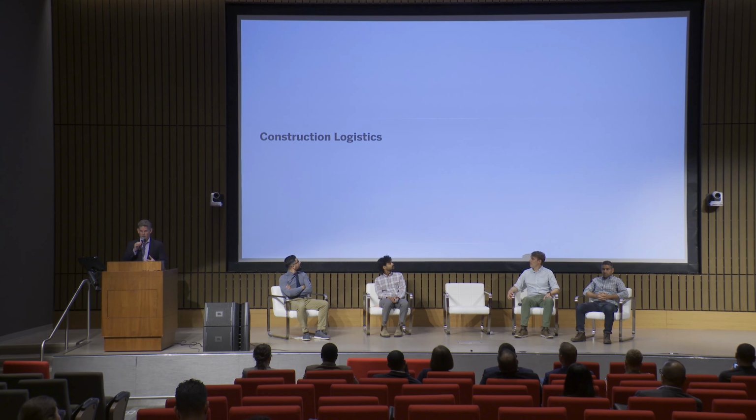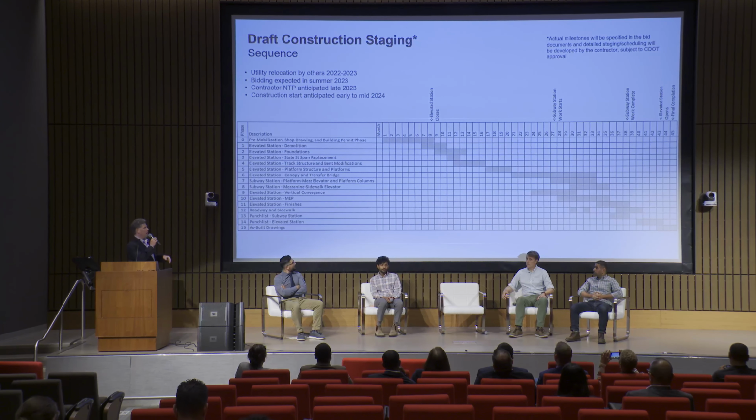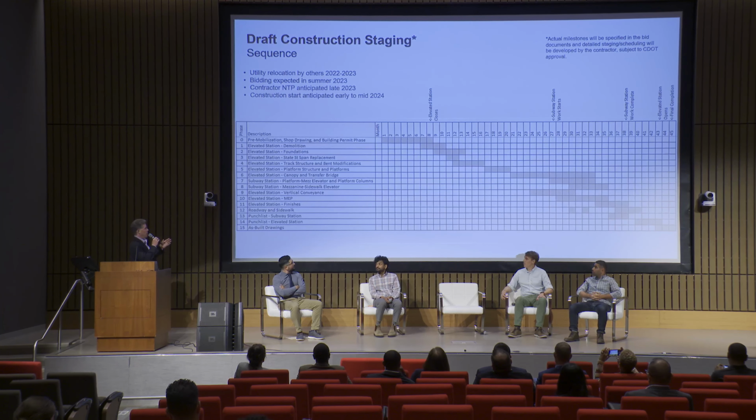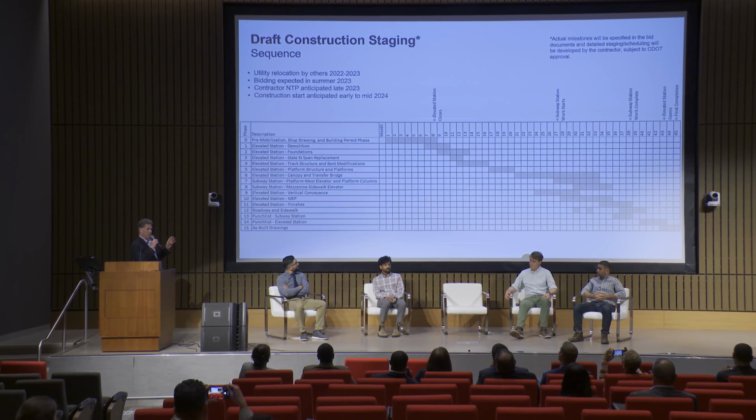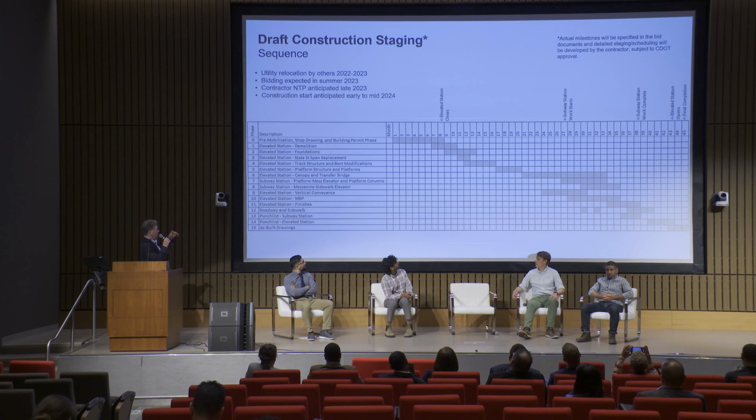Okay, so moving into how will this get built, or at least how do we foresee that this will get built. This chart is in the plan set. The main takeaways you should have here is the elevated station will be allowed to close for 3 years, nominally. We've provided a period for permitting at the beginning before the station closes. You can see the various work happening.